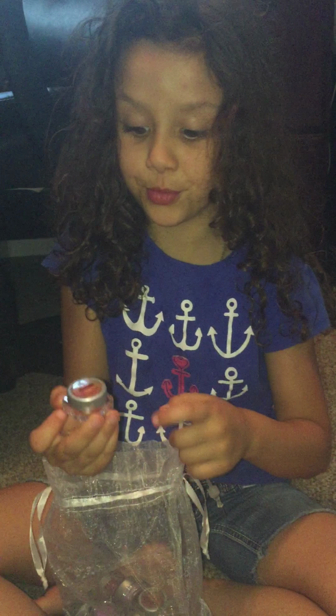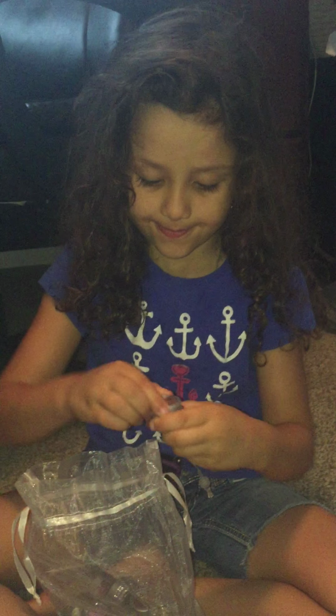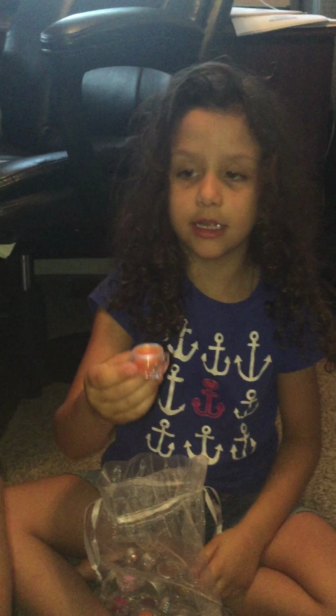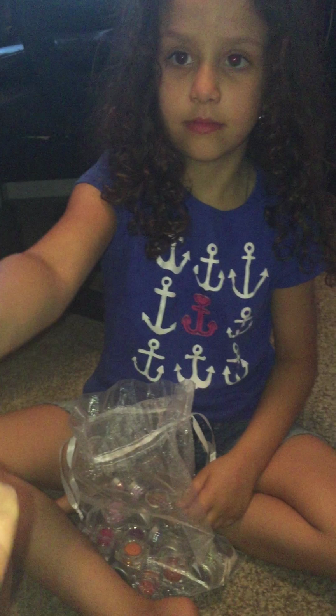I think this one's going to smell like oranges. You think so? You want to smell too? We already smelled them. Here, let Sissy smell the one that smells like pumpkins. Pumpkin? This one is called Autumn Sunrise. You want to smell it?